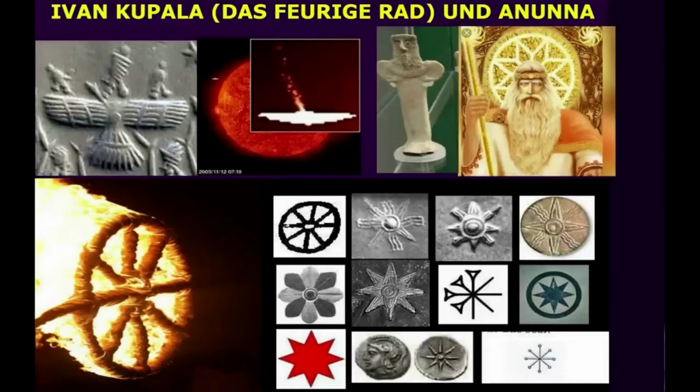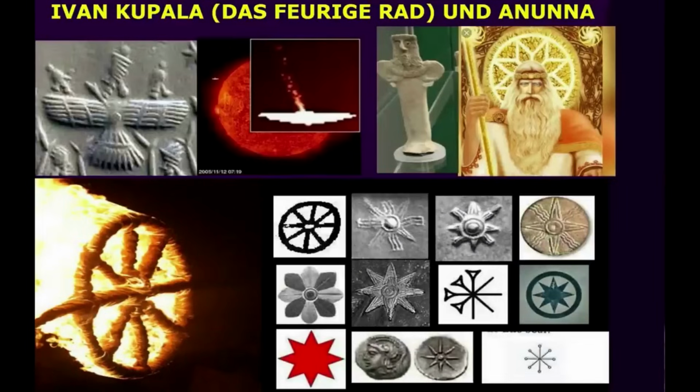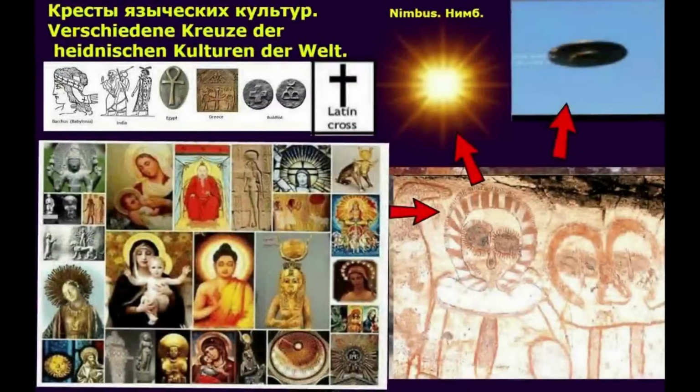Okay, and also this one here looks like exactly what you see on the people's arms or the being's arms on hieroglyphs. And a few things. This one looks like a starfall. This one looks like it's an alchemical symbol. On to the next.